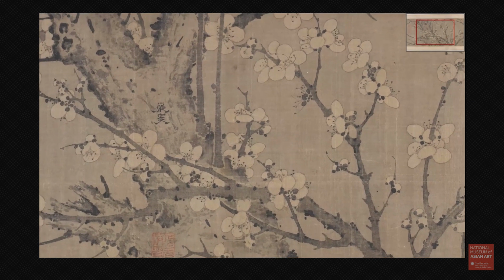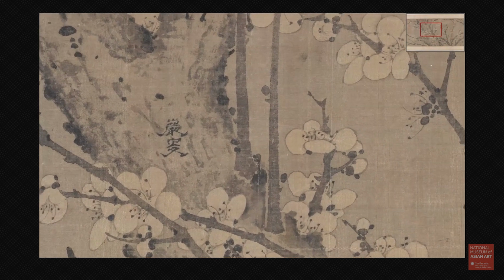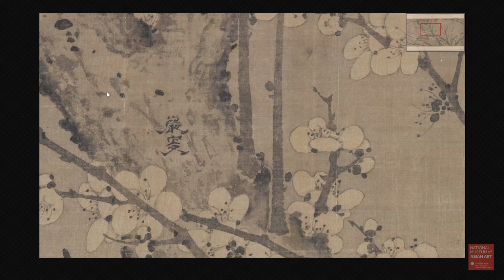And as we look closely at this part of the tree's trunk, you might be intrigued by what this marking here is. Well, that's a perfectly valid experience, a moment of curiosity. We could remind ourselves that all of our questions and curiosities will be answered in a few moments from now. So we can come back being more present and more available to the presence of this tree laden with plum blossoms.